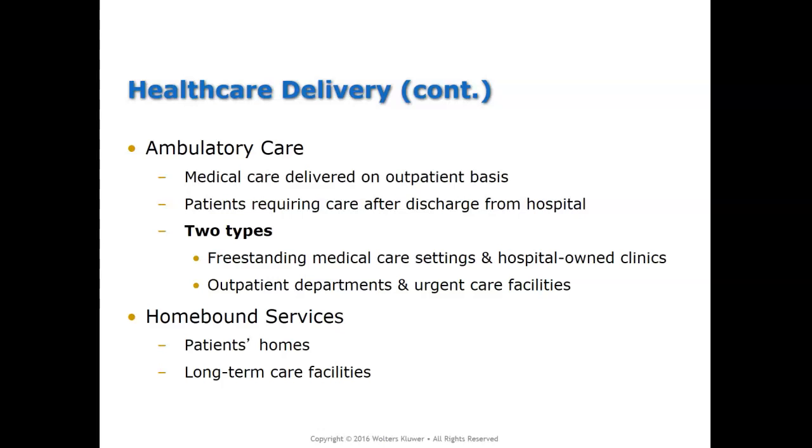Ambulatory care is the medical care delivered on an outpatient basis. So there are patients that require care after discharge from the hospital. There are a couple different types of settings. There's freestanding medical care, okay, or hospital-owned clinics. If you're in the Appleton area, I think there are a lot of Theda Care clinics around, or Ascension clinics, outside of the large hospitals. There can be outpatient departments and even urgent care facilities where you might go for strep throat. An example of an urgent care facility is the one on the second floor of the health science building at Fox Valley Technical College. It's right around the corner. Some homebound services, patients' homes. They can actually stay at home nowadays and receive some care. And there are long-term care facilities.